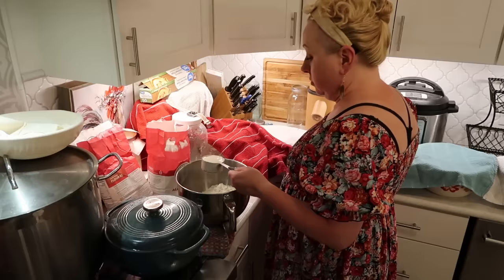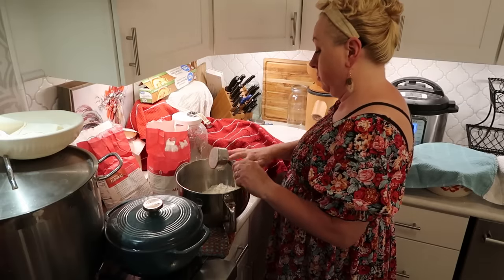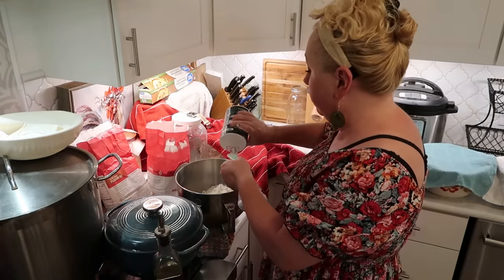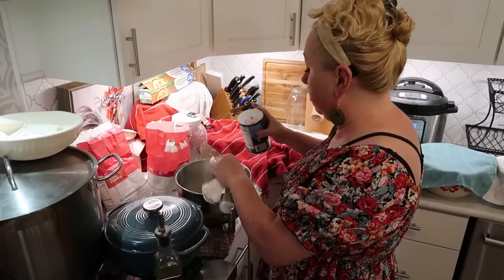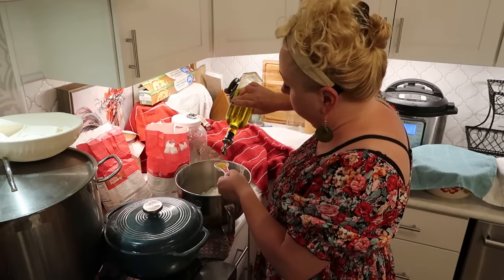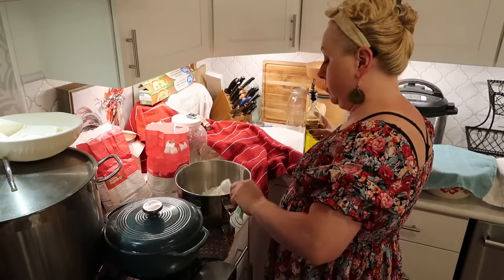So while the bread is resting, I have my watch set for 30 minutes. I'm going to go ahead and get the pizza dough going in my KitchenAid stand mixer. Now, Lisa's pizza dough recipe is also super simple. It's just a few ingredients. I'll have it linked down below.